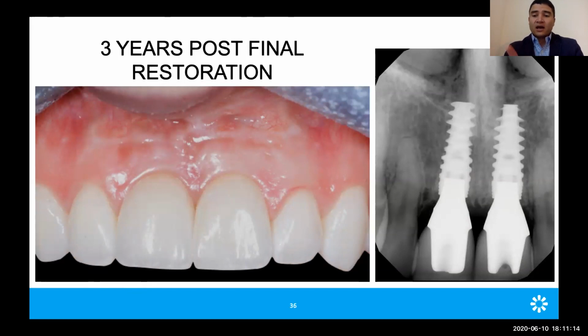So in this case, look at the radiograph 3 years after the crowns have been placed. The gingival contours are still there, the papilla is still there, the under-contour of the emergence profile, and the bone that remains supporting the papilla.